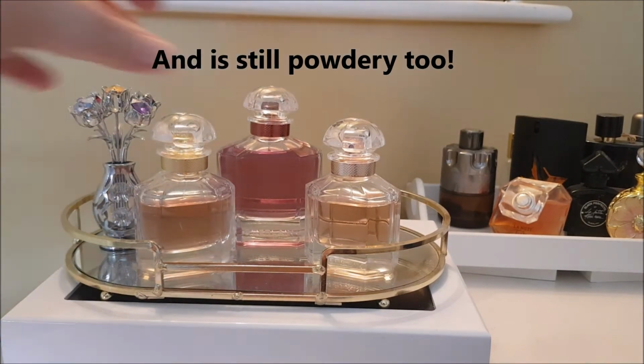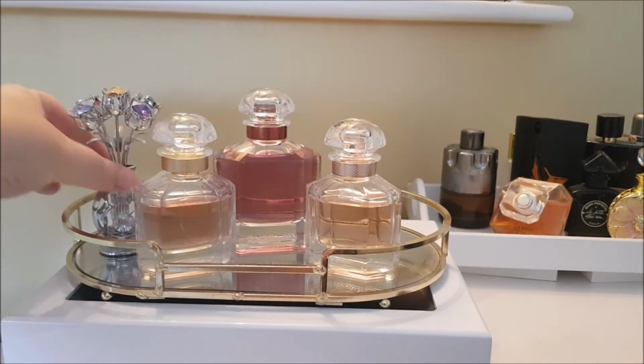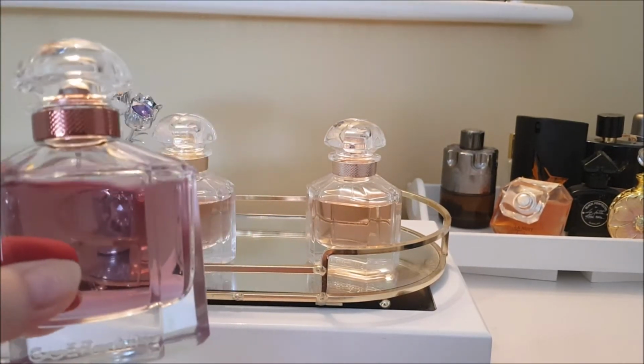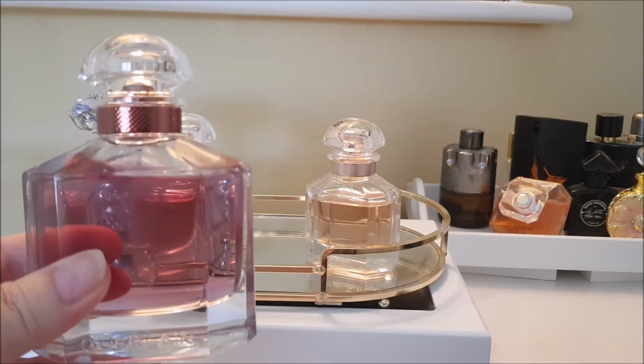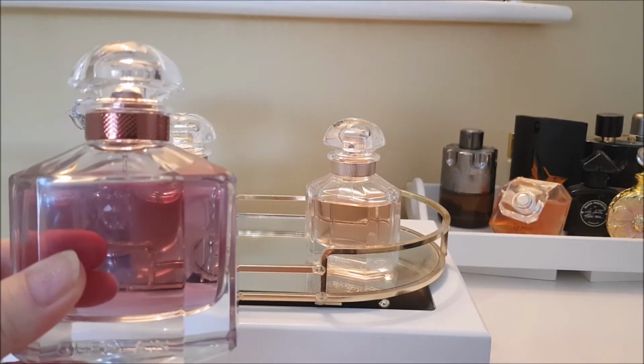So let's move on to... Oh, I dropped my flower. My Swarovski crystal. Okay. And look at this. This is the Intense. And can't you tell? Look at that colour. And you know by looking at that colour, it means business. So let's find out what the notes are.